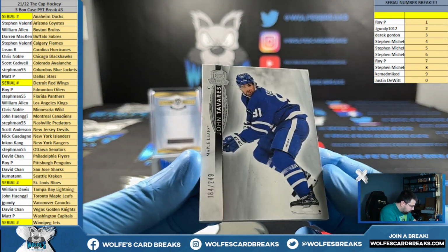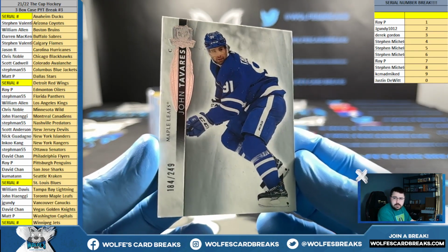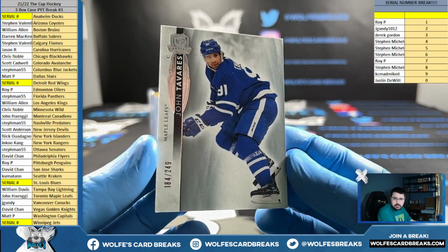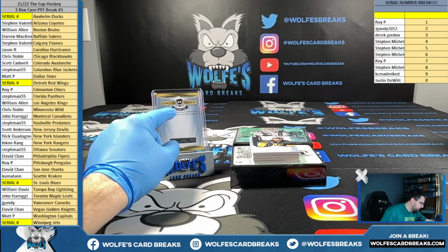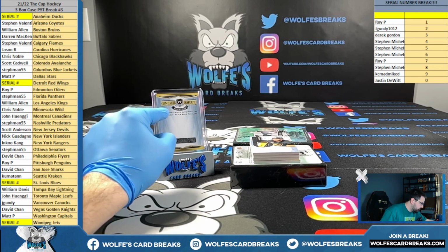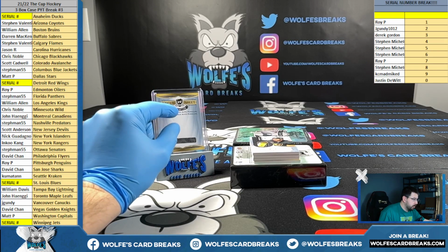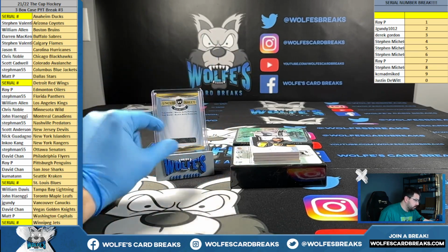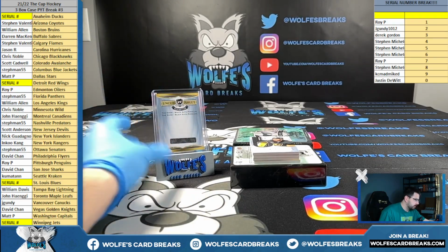We got a base card for the Maple Leafs, number 249. John Tavares, 184 out of 249. Okay, so I'm gonna do a quick check. We've never had a random one of these off, but at the end of this, I'll run through the checklist real quick. I guess we would just grab the whole set for The Show set and put that in a randomizer and top spot whatever team that is gets it. I think that's probably our best bet.